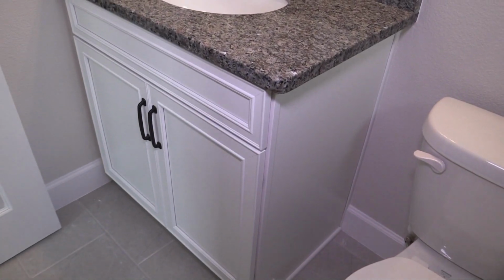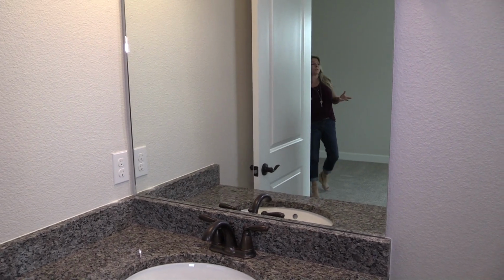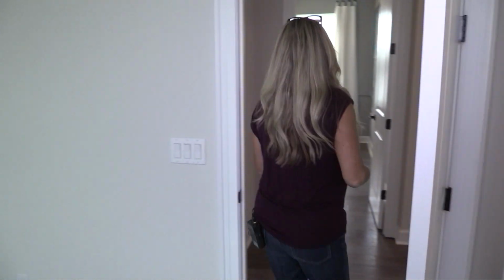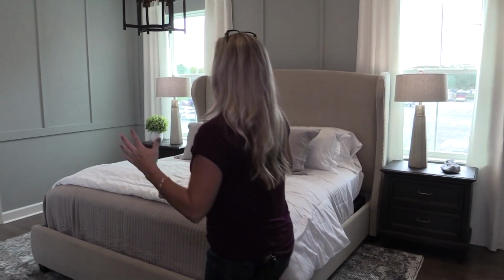So as you think through your family, as you think through who will be living or visiting or staying with you here in your new home in Florida, you can think about who is the lucky person that gets this room. And then directly across the hall is the master bedroom, and it has one of my favorite things that I've ever seen. So nice big bedroom.